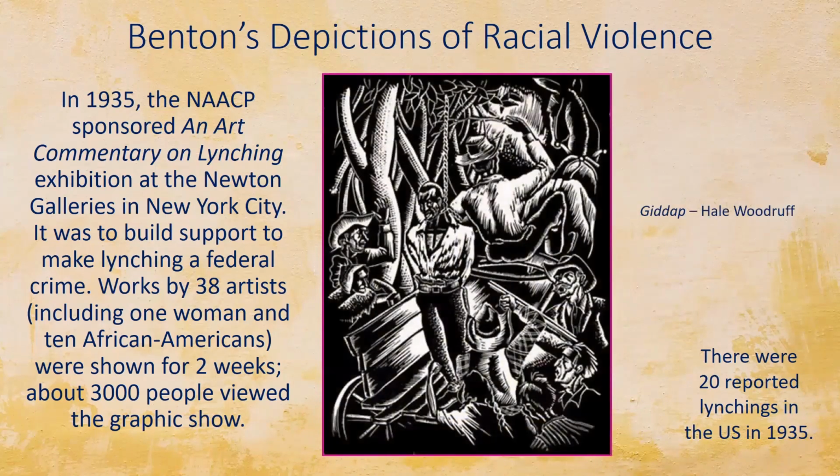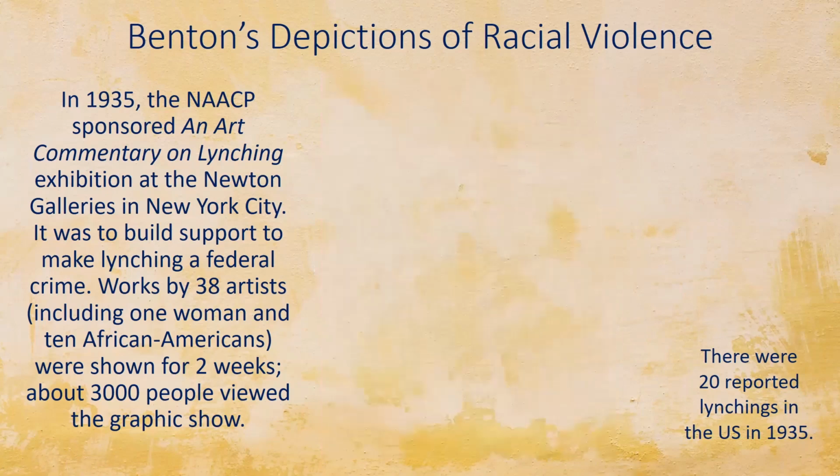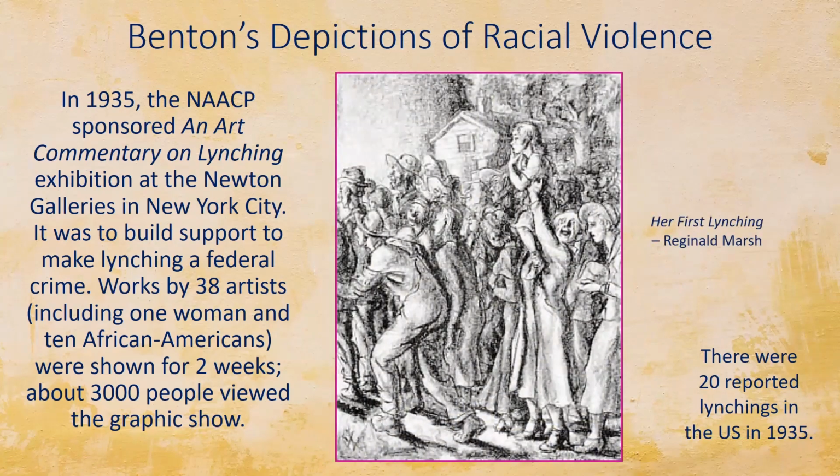This is Giddy Up by Hale Woodruff, another African-American artist. This one's a little hard to see. It's a woodcut. But notice down here in the very bottom center, there's a little girl. You can see her braids where she's shaking her fist at the victim. An older woman here also shaking her fist. The title refers to, he's in the back of the wagon when they holler, "Giddy up," the horse will take off, and then he'll be left suspended. And then similar, Her First Lynching by Reginald Marsh, where the grandmother, I assume, is holding up the little girl so that she has a good view of the tragic events.